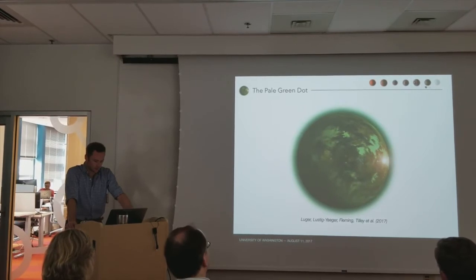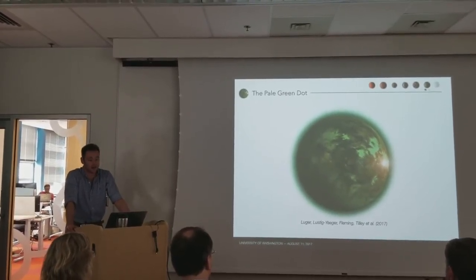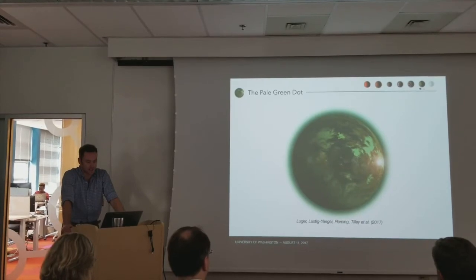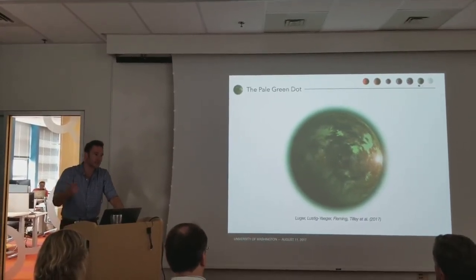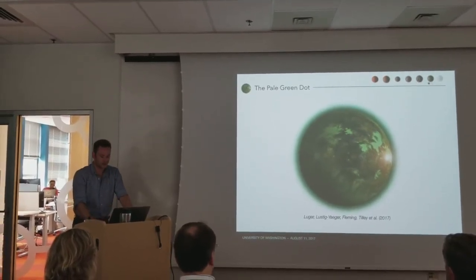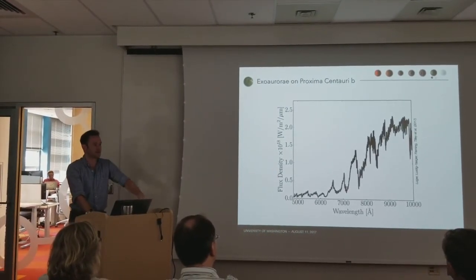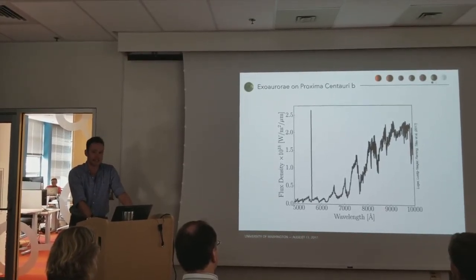And if you remember earlier in the talk, I talked about how M-dwarfs have extremely high energy radiation, particle radiation as well. And so this can drive strong auroral emission from these planets, particularly for Proxima Centauri b because it's so close to the star. So if you look at a spectrum, this is a spectrum of Earth. It would be the spectrum of Proxima Centauri b if it were Earth-like. But if it had auroral emission, you would actually see that.